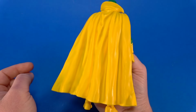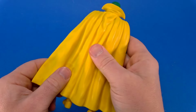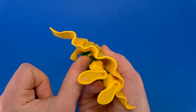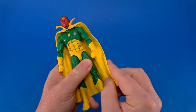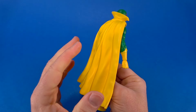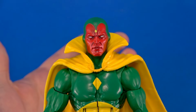But we do have another cape-wearing character in this wave, and like the other two we've seen, stiff material. It doesn't flex. And okay, it bends, but right back to position. And I realize that's how most capes are. You can't pose them around. You can't take most other Marvel Legends capes and do this and it stays. It's just that I like them to be a little softer. Although it will always hold this shape, so that's pretty cool.